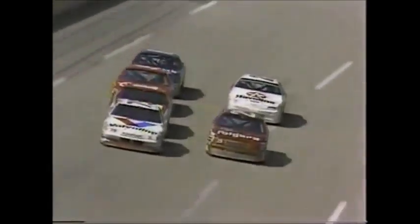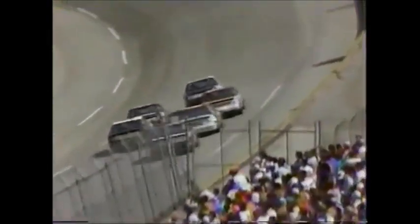They come through the tri-oval. Schrader is to the inside, and the red number 25, Shepherd, the white and blue car to the outside, and as they cross the line, it is Morgan Shepherd who has the lead. He can thank Terry Labonte there for assisting him in that move. Labonte is on the outside. Schrader now to the inside, however, is going to hold on, it appears, to that second spot.